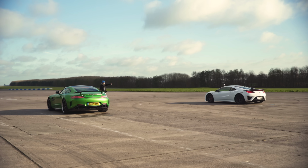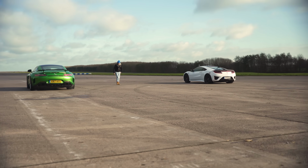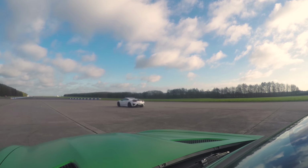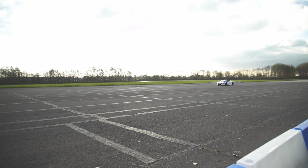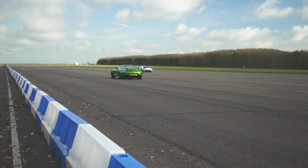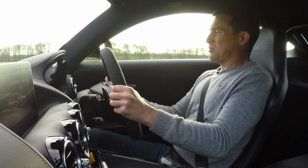And now, on with the race. It's off now. We need to struggle for traction and that NSX is away. Can I start to reel it in though? No, no, no. That's what happens.